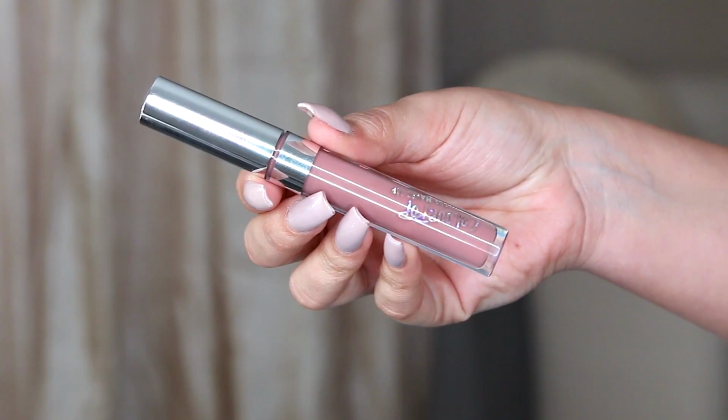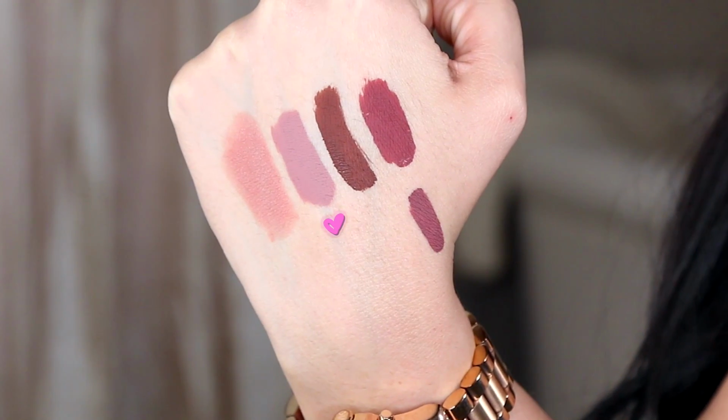A great dupe for Cashmere from Lime Crime, and also Stone from Dose of Colors. This one's a little bit more cool toned than Stone, but still, it's in that same kind of family. I'll go ahead and swatch it on my hand so you can see it, but it is what I'm wearing on my lips right now. It's right there. So pretty, and it's really drying. I mean, their liquid lipsticks are going to be dry, but I wore this out on Friday night and it did not budge.